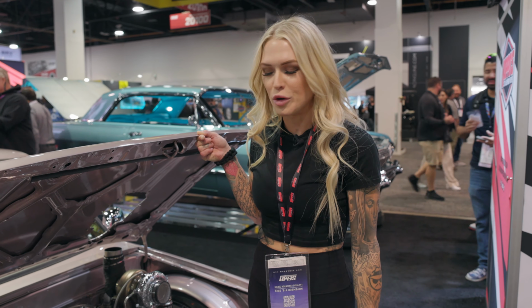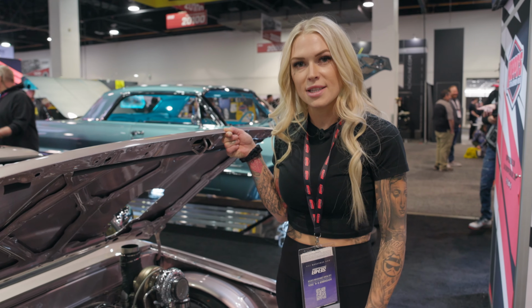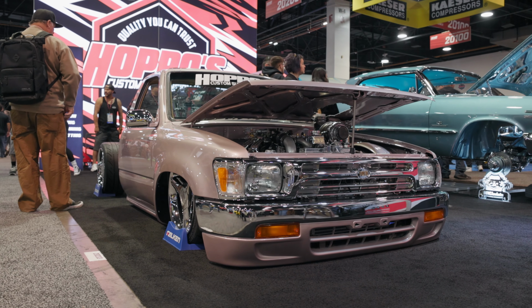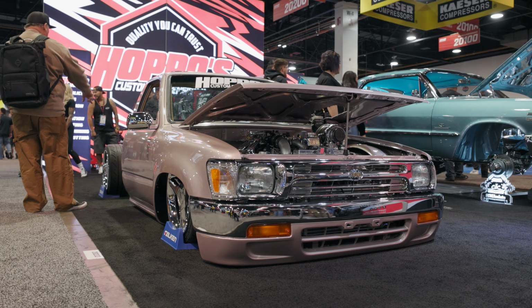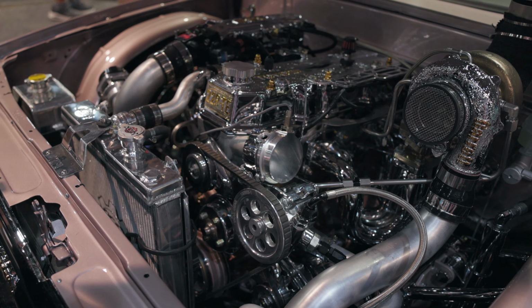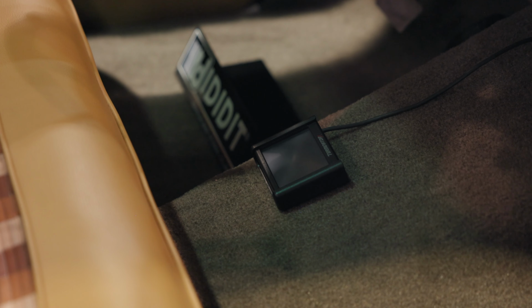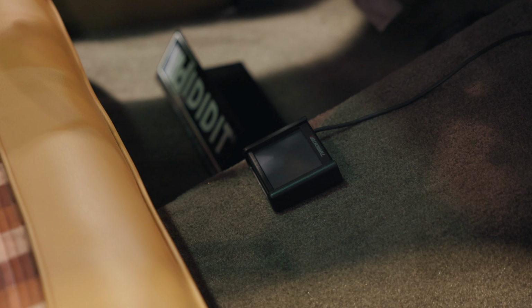The Holley ECU that we have on here is the Terminator X system, which is a little bit of an oddball thing to do because this is a 4-cylinder engine. Normally you see that on an LS. So it's going to run unreal with it and be so reliable for future years to come.